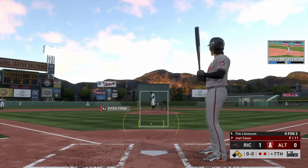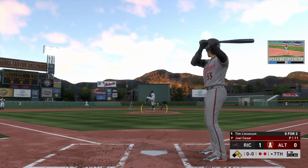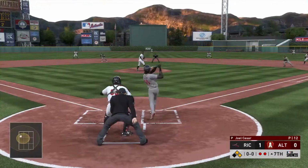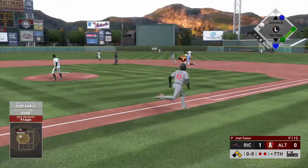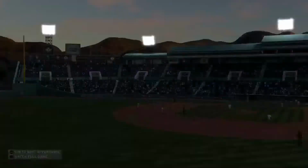All right, at the plate right now, Tim Lincecum. He got on top of one and was a ground-out victim last time. Line towards center field. Come on, go hard. The 2-out threat will not come to pass as the inning is over.